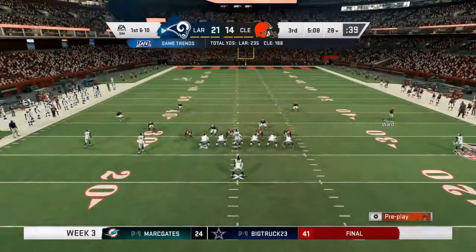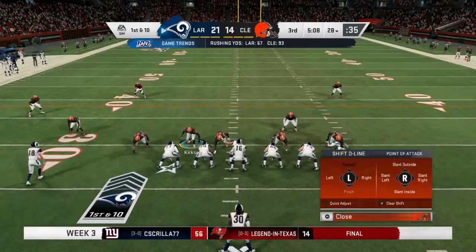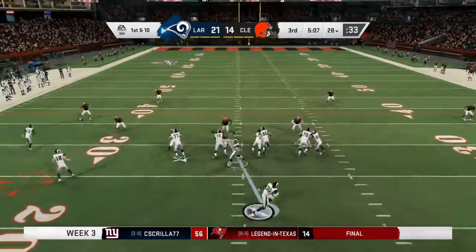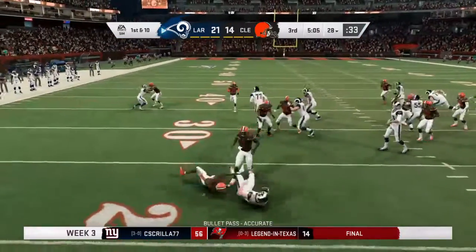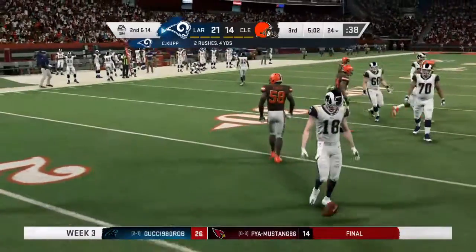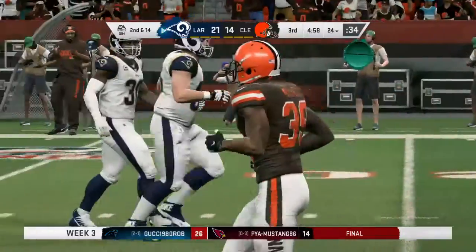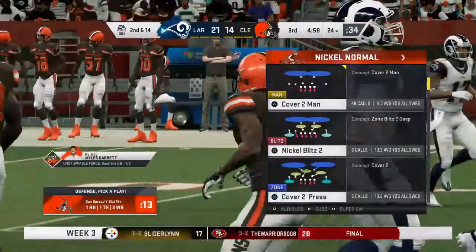Goff will lead the Rams up here, 1st and 10 at their own 28-yard line. And he will lose yardage and be backed up to the 24. It's a loss of 4 on the first down play. The pass for negative yardage, obviously no good.